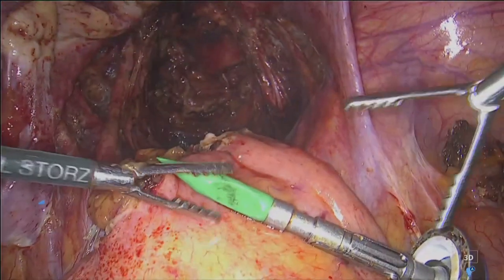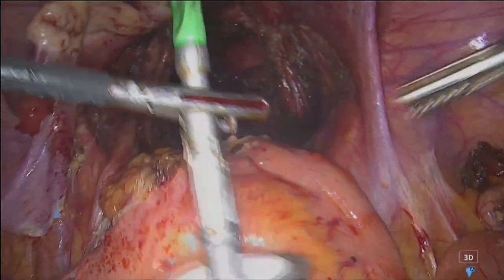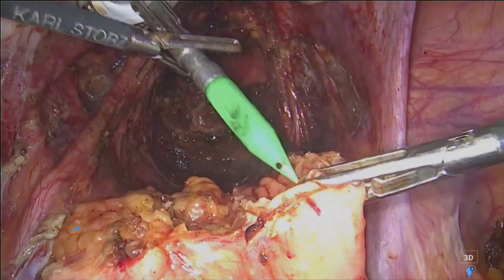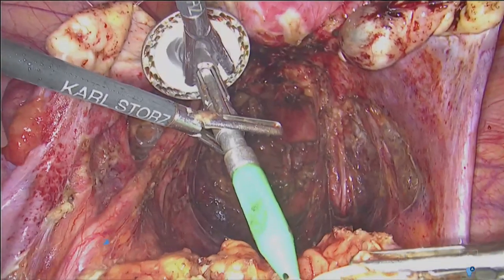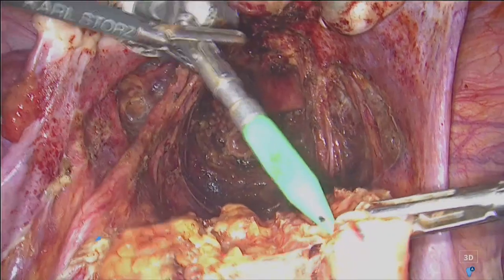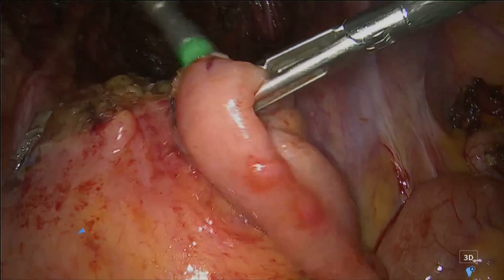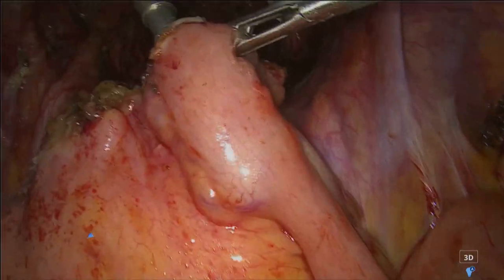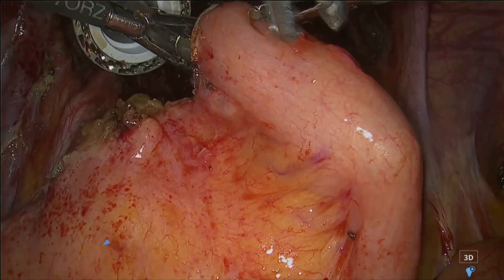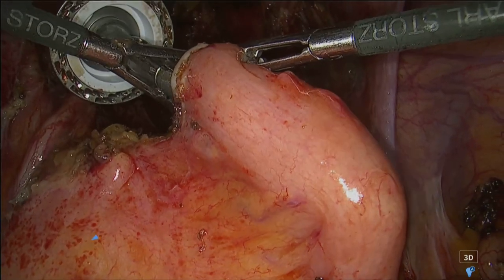So, now, the technique is to put this inside the hole here and to go outside laterally here. So we need very precise movement and coordination between me and Mariana. So here is the area where I want to go out with the tip of the spike.